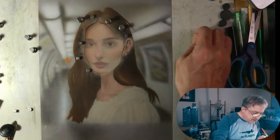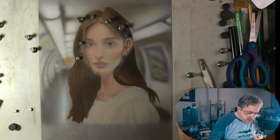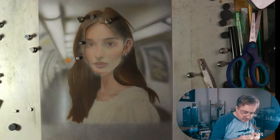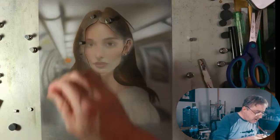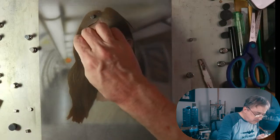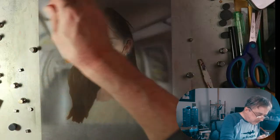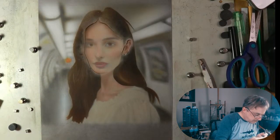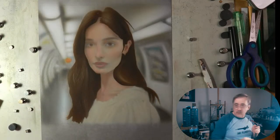You want to know what? Sometimes you need these, sometimes you don't. And this time I don't. I'm going to take this stencil off. And you kind of want a little bit of overspray when you're doing these transition tones and mid-tones from the darks. And so we're kind of going with the flow here. We'll move this aside. Okay.